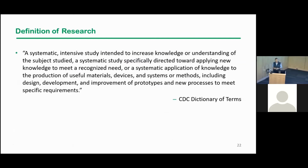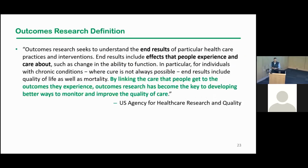This here is the definition from the CDC Dictionary of Terms for what is defined as research. I won't read the entire thing. Basically, it is a systematic study to create new and generalizable knowledge for a lot of different aspects. Let's talk about outcomes research specifically, and this is a definition from AHRQ.